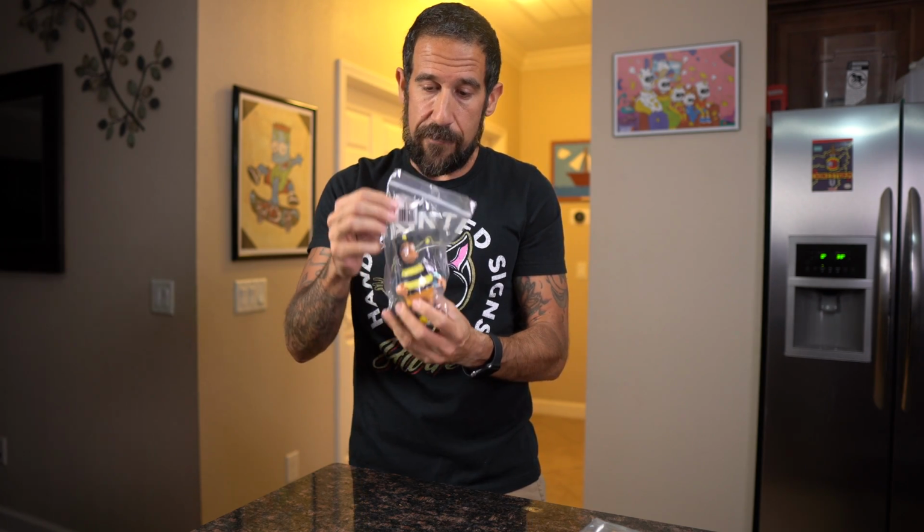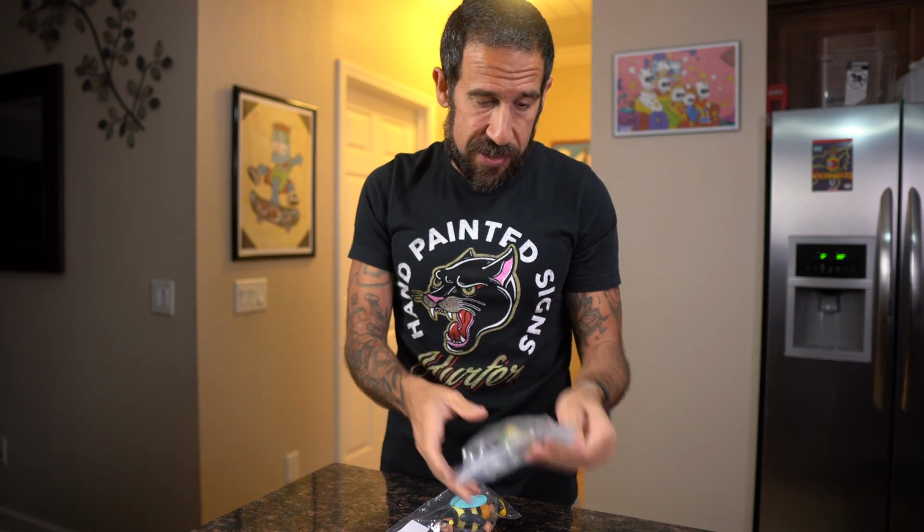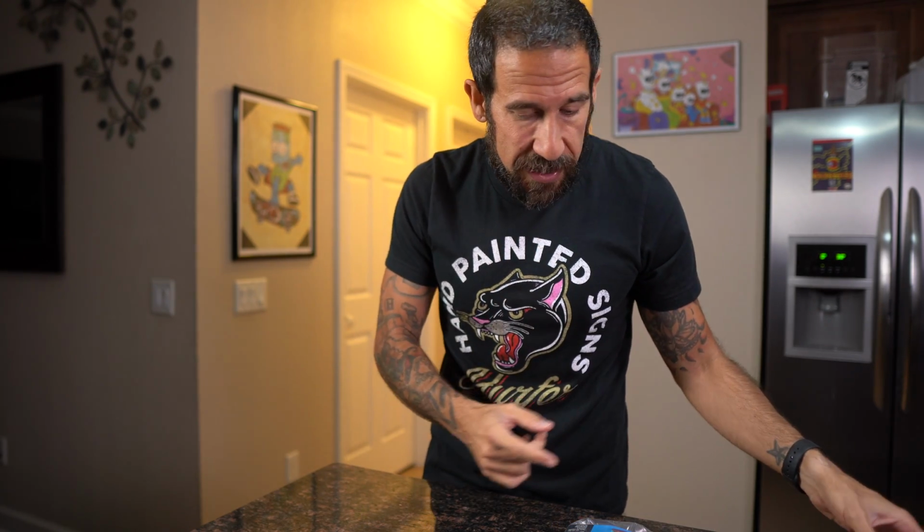So we picked this up. These are $5. I want to say every single one of these, yeah, they were. Every single one of them was $5. So for a Simpsons toy for $5 that is 20 years old, I'm definitely gonna do it. So we picked up Bumblebee Man.